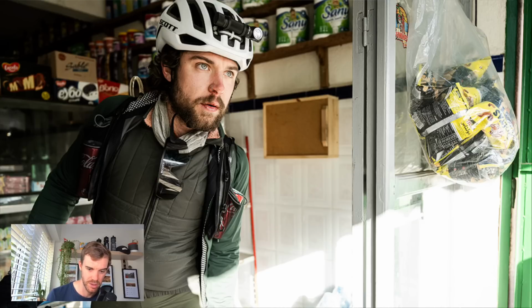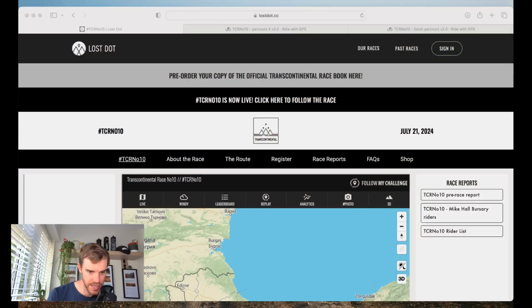He's super, super strong, got a world-class background. Was on one of the world's best mountain bike teams as under 23. So he's got the engine for this. So I'm pretty certain that Robin can challenge Christoph again in Edition 10.